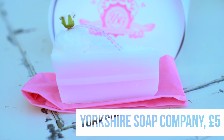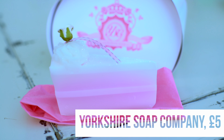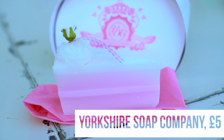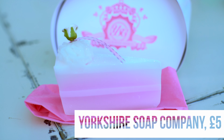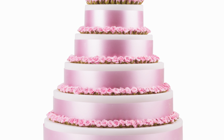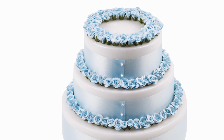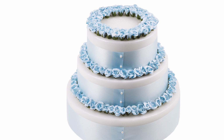Okay, so my absolute favourite is a wedding favour by a company called the Yorkshire Soap Company. So they basically create these absolute masterpieces of little bars of soap. They smell amazing. You can basically have a wedding cake made out of soap. So you can have 3 or 4 tiers of big wedding cakes, which you have at your wedding reception. And then they give you the trick of how to cut them. So I think you have like a cheese wire and chop them into slices.